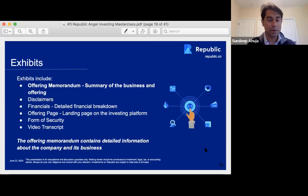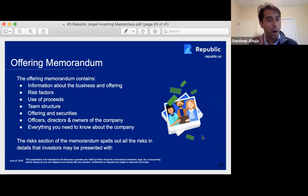Exhibits. I think I'm running out of time here, so I'm going to skim through this slide. Offering memorandum, disclaimers, financials, offering page, a lot of information there. Definitely, as part of due diligence, you'll want to go through that. The offering memorandum is the information about the business and the offering, risk factors, use of proceeds, and team structure.